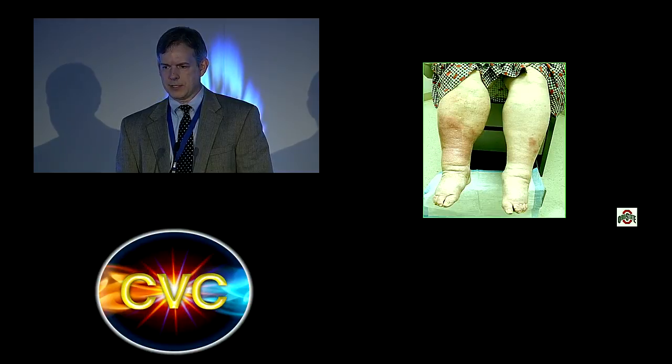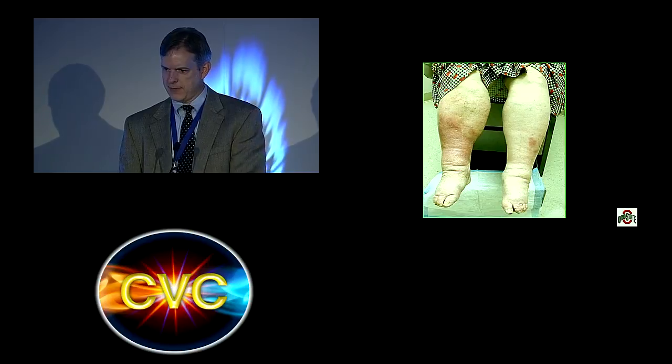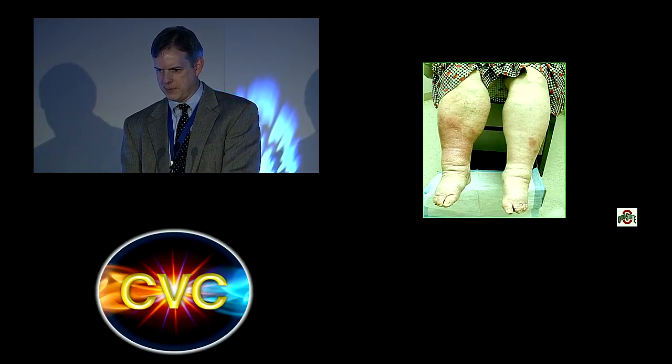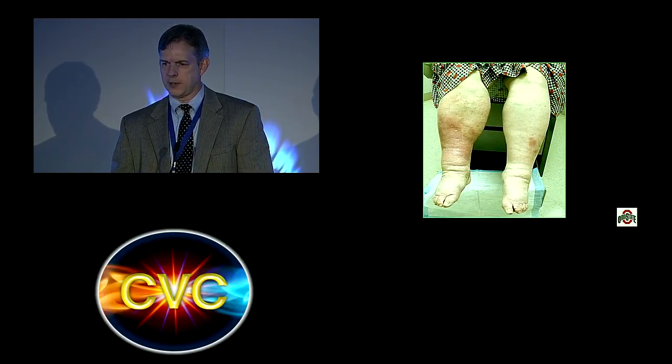They have evidence... yes, they definitely, you're right, they have evidence of lymphedema, but for some reason, can you advance it back there? I'm dead in the water here.